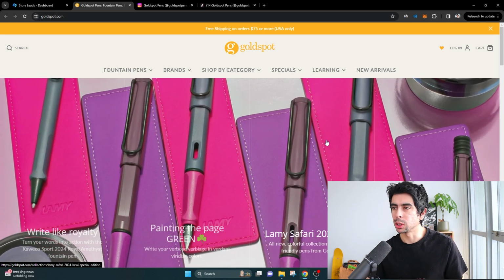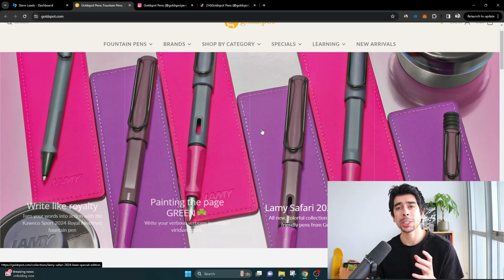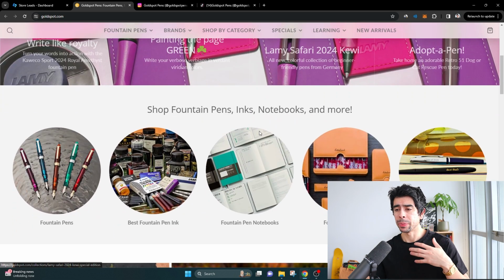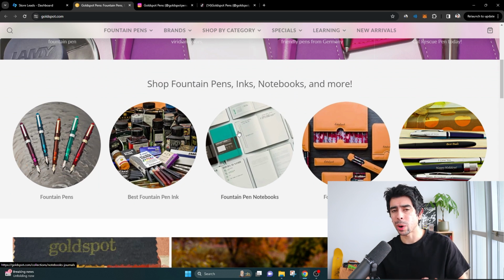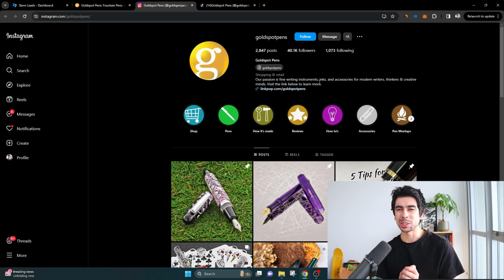This store is called Gold Spot, and as I told you, they sell pens, but not just any pens. They sell fountain pens, which is a very specific type of demographic. Now, people who buy fountain pens are writers, creators, thinkers. This is actually taken from their Instagram bio, which is the first lesson we can learn. Make sure that you know your target demographic. Target demographics are very important to know so that you can aim your marketing towards them.